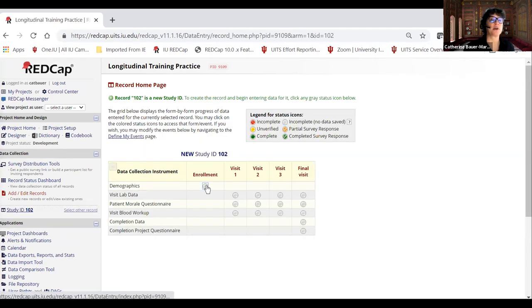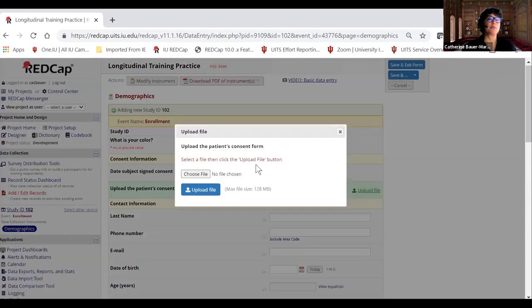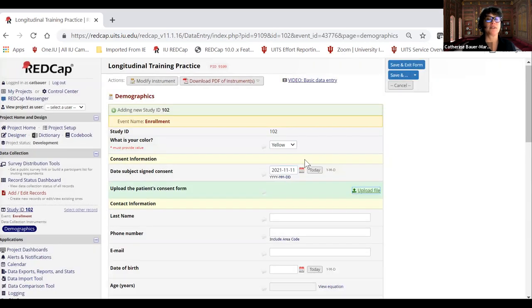So first thing is to go into my enrollment. Remember the gray icon means nothing has been done. Nothing's completed. So I open it up and this is pure data entry. What's my favorite color? Remember I had that one. There's my today date. And this is with a validation. This would be a file upload. So maybe I would upload a bio sketch or a CV or something like that. The last name, just put a last name in here.